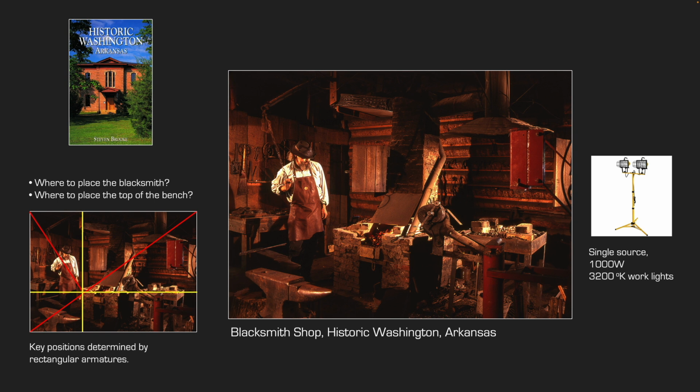Since we didn't have lights there, I went to the workstation and borrowed this pair of 1,000-watt, 3,200 degree Kelvin lights, put them here and just blasted it into the space, and controlled my exposure so that I would have really deep shadows and nice bright highlights. And then I used the compositional scheme.